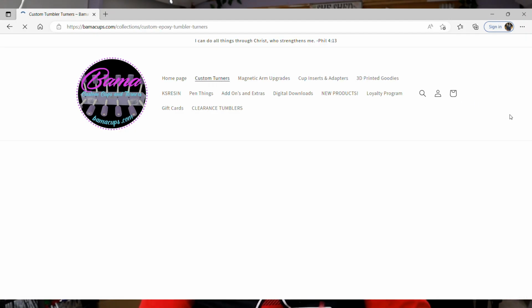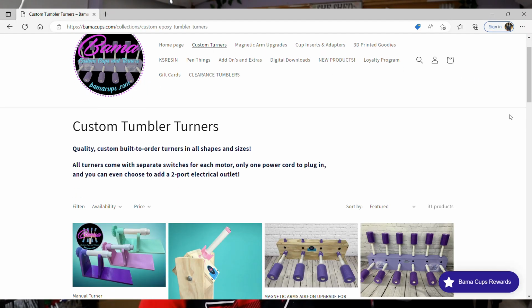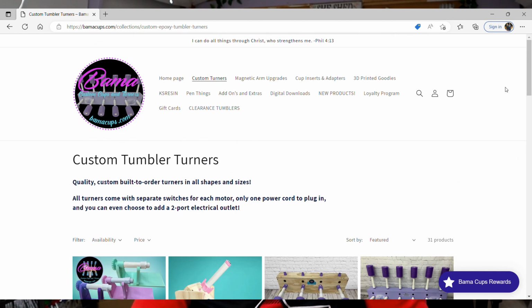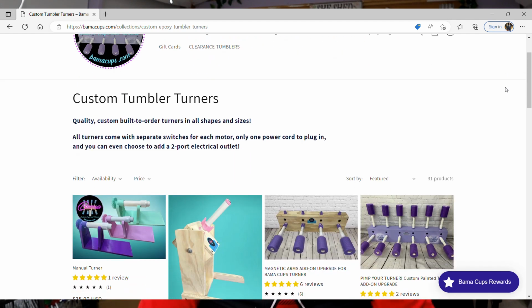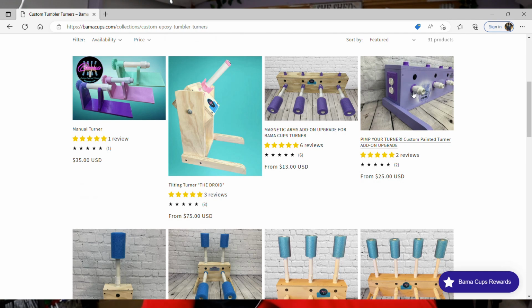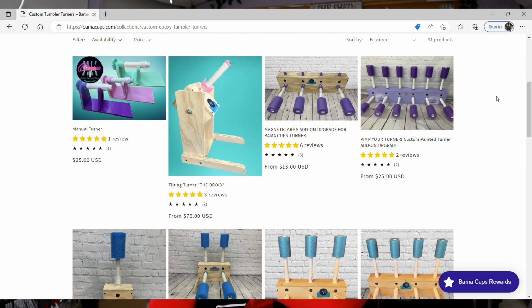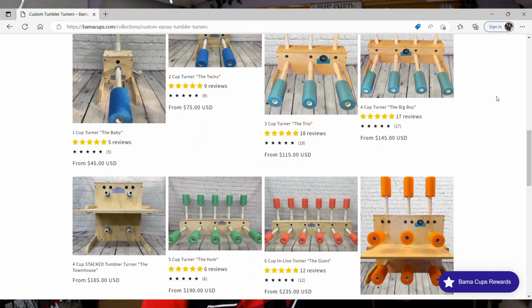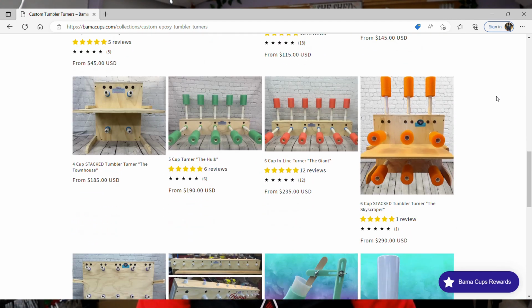My tumbler turners back here, I say it in every video, they are from Bama Cups. They are amazing turners. I love them. And this one up here is, he calls it his pimped out turner. So you can tell him different colors that you want and he will decorate it for you. My logo is even on there. They have been really, really amazing turners. I've had this one well over a year, and then I got that one just a few weeks after, and I haven't had any problems with any of them.